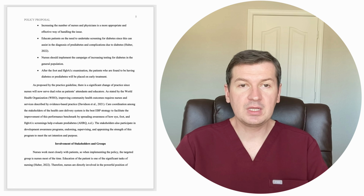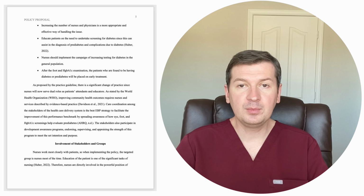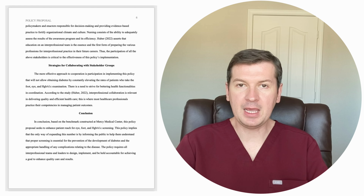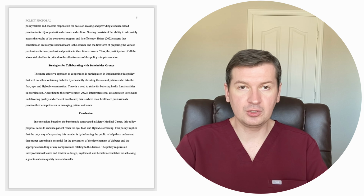Involvement of stakeholders and groups. Nurses work most closely with patients, so when implementing the policy, the targeted group is nurses most of the time. Education of the patient is one of the significant tasks of nursing (Huber, 2022). Therefore, nurses are directly involved in the powerful position of policymakers and actors responsible for decision-making and providing evidence-based practice to fortify organizational climate and culture.